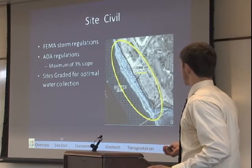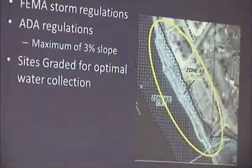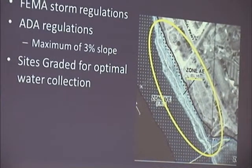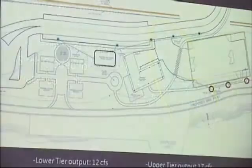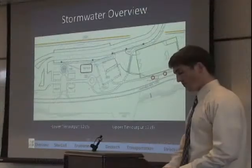Basically, our site is graded on a 20-foot plateau for our buildings, and that tapers off around the edges of that plateau to help collect stormwater into various collection devices. Now I'd like to introduce Sean Mackey for stormwater overview.